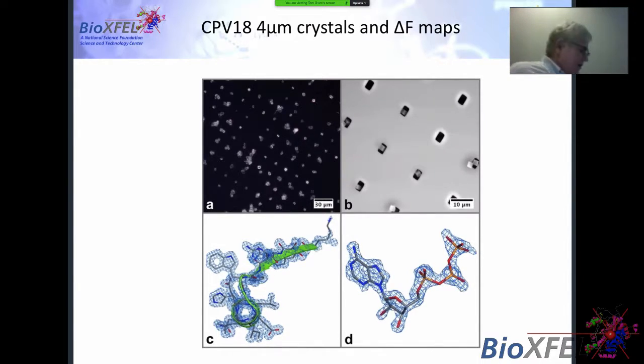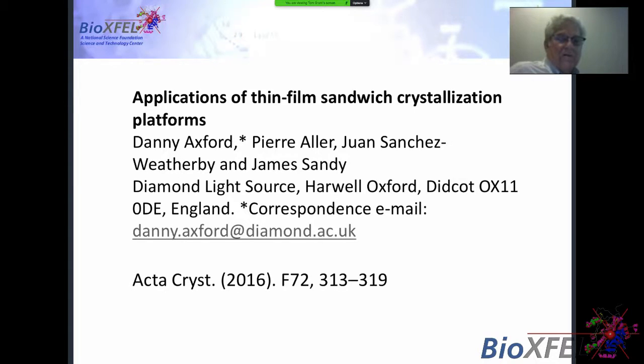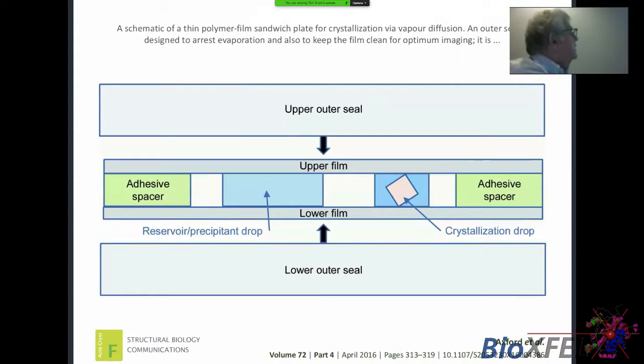Finally, let me show you one last application, which is a new version of the in situ process in which crystals are photographed in the vessel in which they are grown. So this is a device which has an upper and a lower seal that can be removed easily. The actual crystallization chamber is defined by a much thinner upper film and lower film. This would be a square or rectangular thing going to the board. And this space between the upper and lower film is divided into chambers by these little adhesive spacer units.